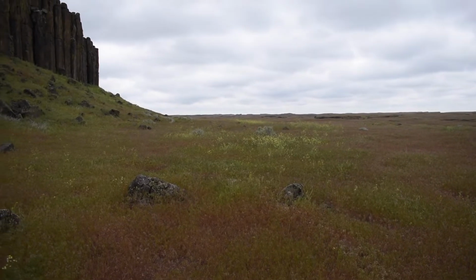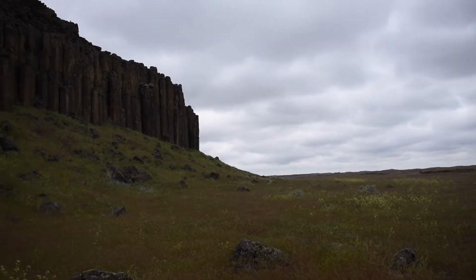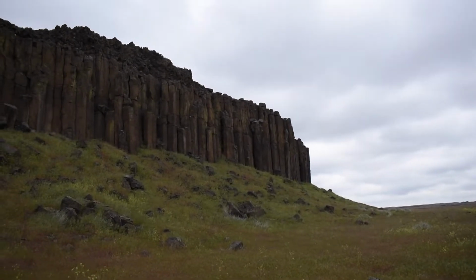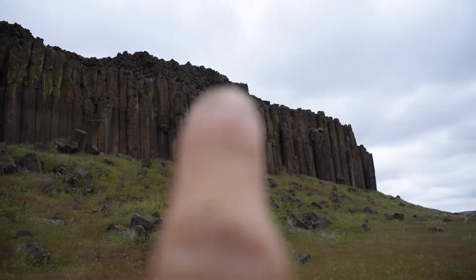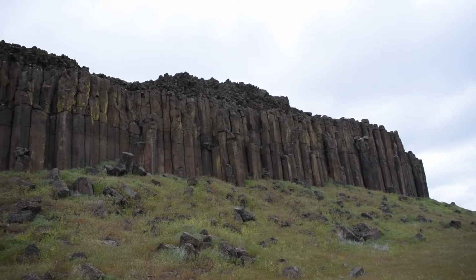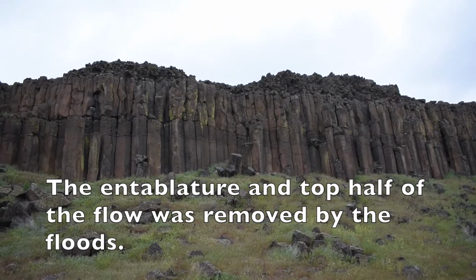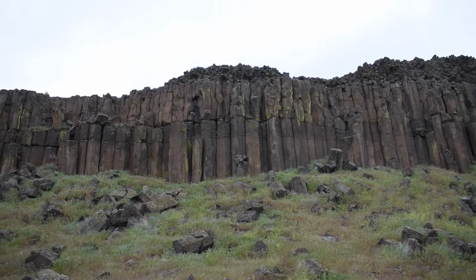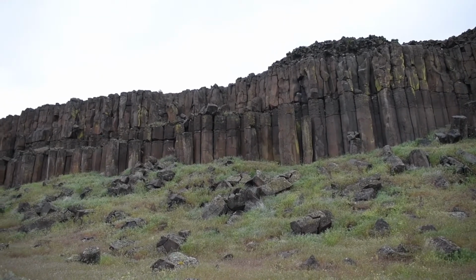And right here, this would have been ground zero. The water went over this lava flow. And again, I'm second guessing myself now on what the entablature really is. I don't know now if it's this middle piece here or if it's this stuff up on top here, and the other half of the lava flow has been removed. Because I do know that entablature is in the middle of the flow. I guess I just don't know which one it really is. It's okay to not know. Just got to find out.